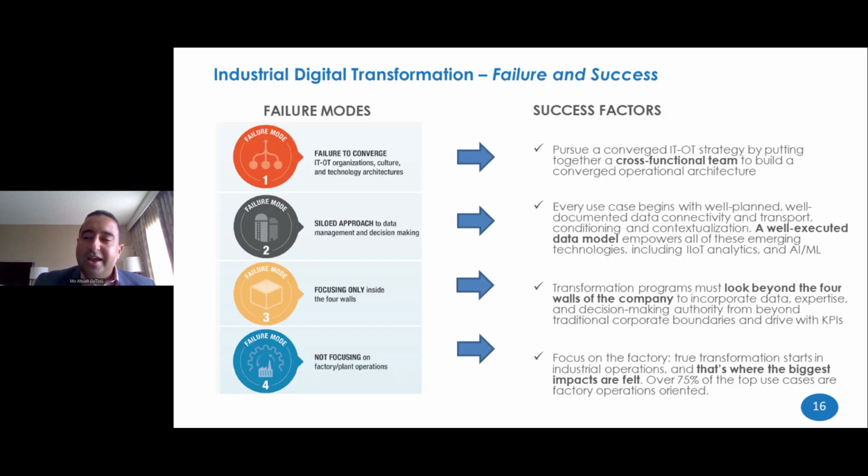And lastly, there are successes, but there are also failures. And when failures were analyzed, there were really four key failure modes, according to the research, that have led to the lack of success of implementing things like predictive maintenance and other Industry 4.0 tools. And the first one is about that convergence from the IT and the OT layer. And Kelly will talk more about that.